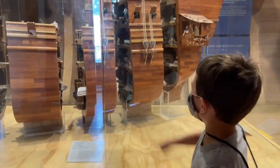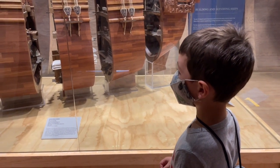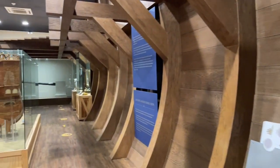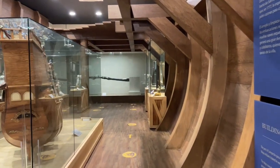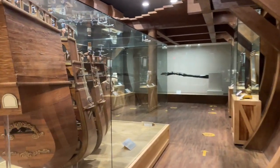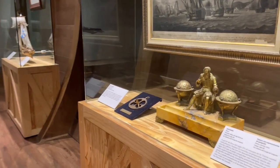What is that, Caspian? It's a galleon. And it's like your book where you can see the insides of things, remember? This museum is really cool. It's free, and they've got great displays. This galleon, it's hard to get because it's all enclosed in glass, but it's cut apart. Some artifacts from the day.